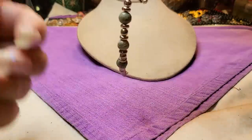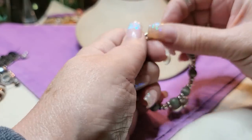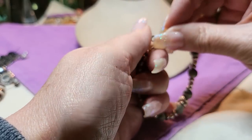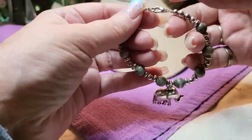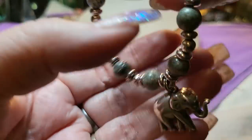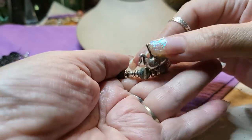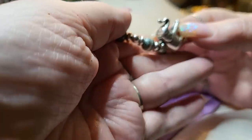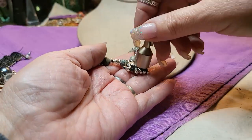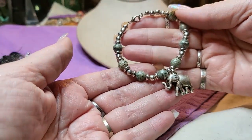Okay, this one. This is the one I picked up. Thought it was a necklace. This is a bracelet. Silver tone. These are also real stones. And it has a beautiful elephant on it. And he's on both sides. I don't think he's sterling. He's supposed to look like he's sterling, but I don't think he is. But it's a very pretty bracelet.